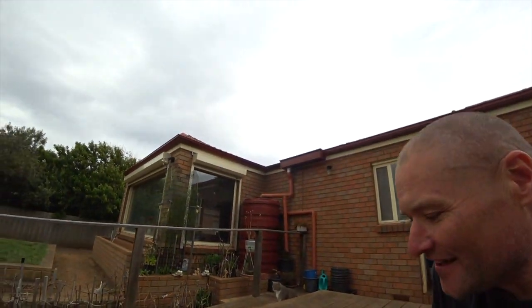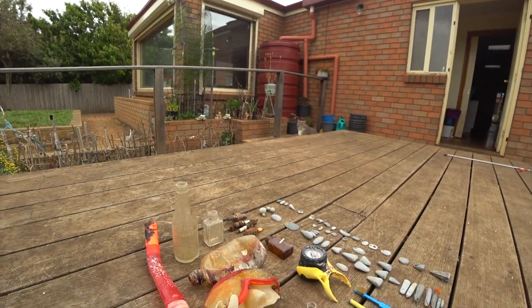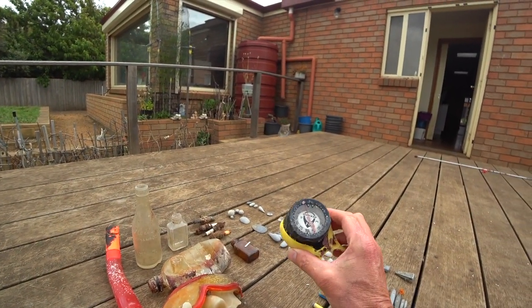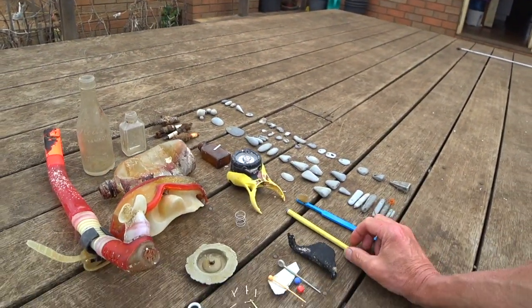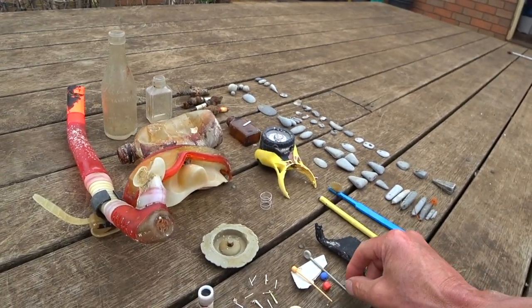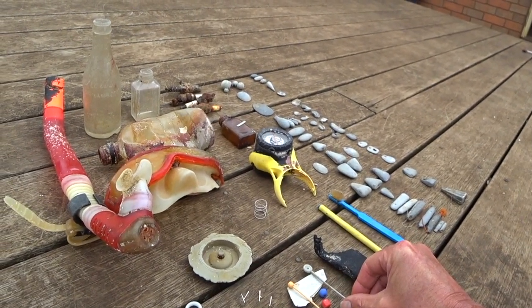G'day, well, back home now and just sorted out what sort of rubbish I got. Have a look what we got today. We have got a mask and snorkel. We've got part of a compass, a computer, a toothbrush, a texta, rubber, the thingy jigs out of an old, what did Colin call them?